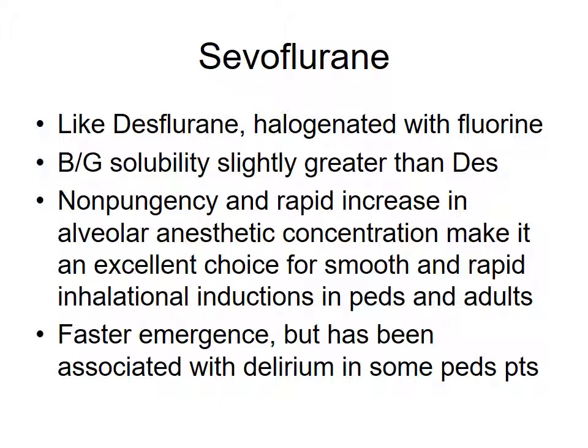But for you guys, you have to know the numbers. So when Dr. Self comes up, ask him what number he's going to be looking for on the test. So you say, all right, 0.69, 0.65. Hopefully, you won't get questions like that. Blood gas solubility slightly greater than desflurane. Non-pungent and rapid increase in alveolar anesthetic concentrations make it an excellent choice for smooth and rapid inhalational inductions in pediatrics and adults.